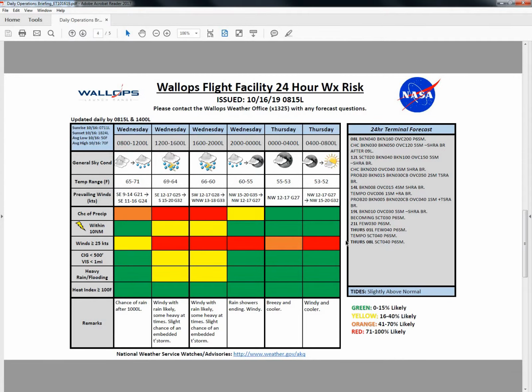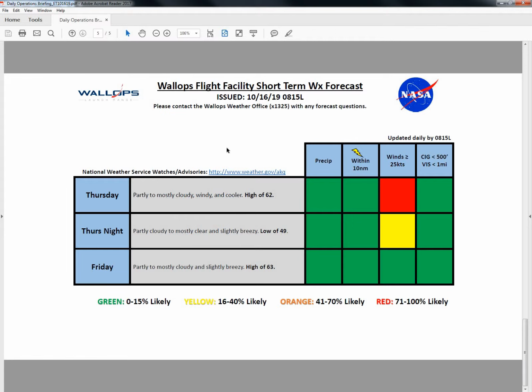Our tides are slightly above normal, and looking at Thursday through Friday, Thursday will be partly to mostly cloudy, windy and cooler, a high of 62 degrees, with wind gusts in the lower 30s in knots tomorrow. Thursday night we'll see partly cloudy to mostly clear skies, slightly breezy winds, a low of 49 degrees, a yellow for our winds near 25 knots, and for Friday we'll see partly to mostly cloudy skies, slightly breezy winds, a high of 63 degrees. So slightly below normal for Thursday and Friday, but overall fairly good conditions other than the windy conditions on Thursday.